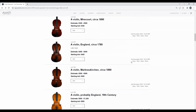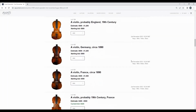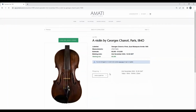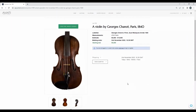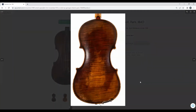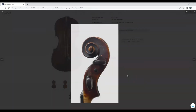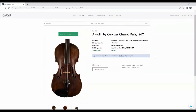Let's scroll through and see if there's anything else here. I think the next number on our list, I can't remember if this is one I added or not. Oh yeah, I just added this really quickly. I just thought this violin by Georges Chanot, Paris 1840. I did a video of this one as well. I did a video of quite a few. The varnish on this is so dark. It has that classic Chanot look, quite long bodied, long F holes. The varnish is so dark on this particular example.